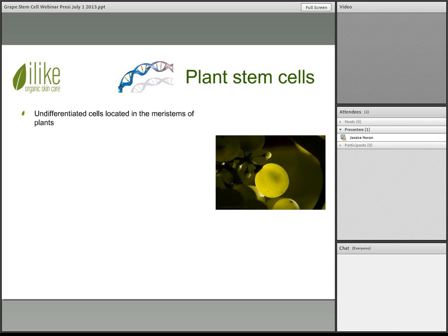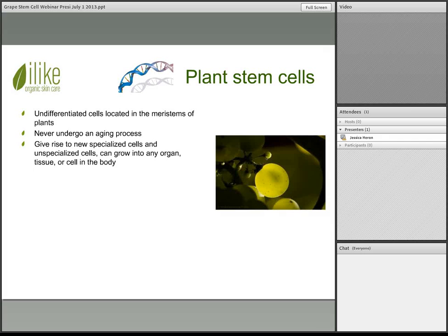Plant stem cells are undifferentiated cells located in the meristem cells of plants. This is where growth takes place. They never undergo an aging process. They serve as the origin of plant vitality. They maintain themselves while providing a steady supply of cells to different tissues and organs in plants.